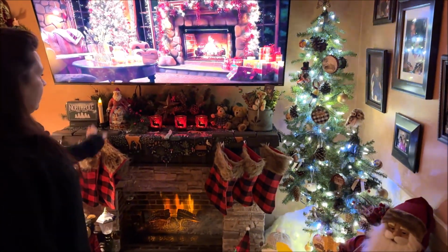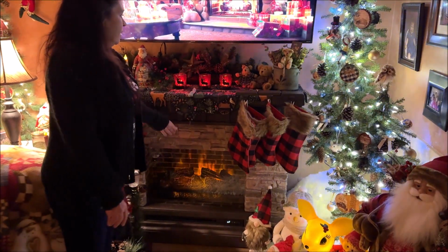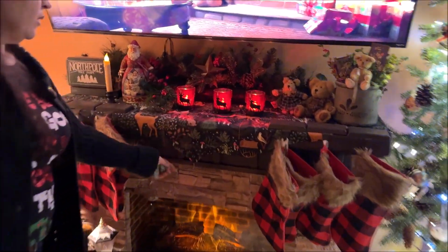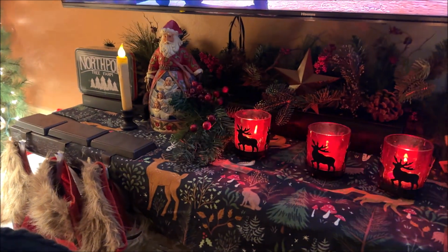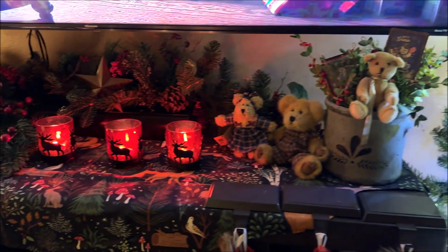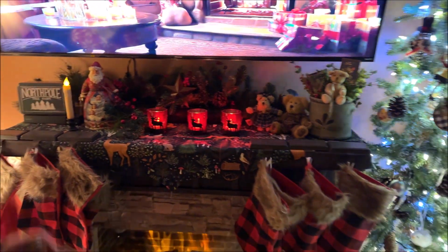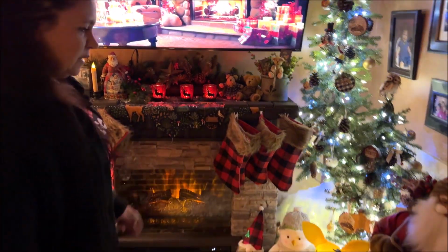But I like him. And then we did the mantle a little different this year. I did it more woodland. I went after a more woodland look, as you can see with the mushrooms and the trees and the bunnies. So I wanted that to look a little more low-key, not so bling-bling.